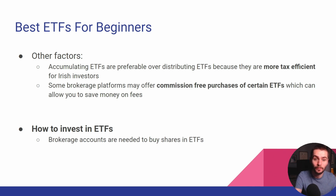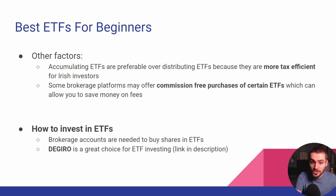I mentioned that certain brokers offer commission-free purchases of shares in certain ETFs. The reason why I know that is because DeGiro, who is my broker of choice, does just that. They offer a selection of commission-free ETFs where you can buy shares at zero cost other than the cost of one share in the ETF.